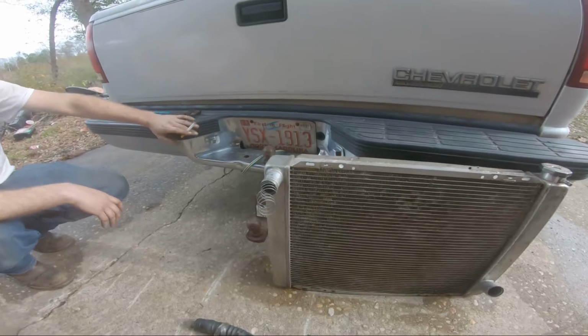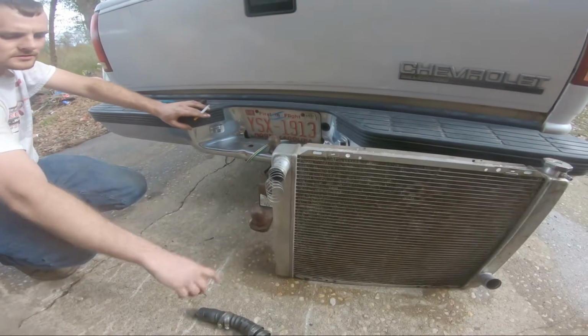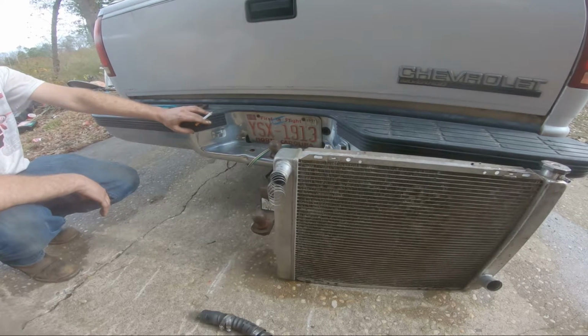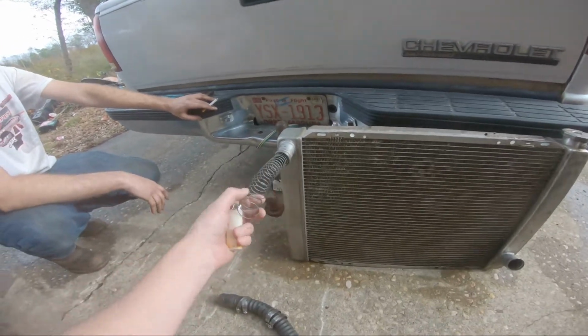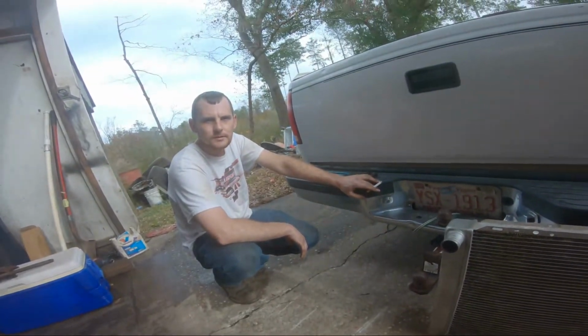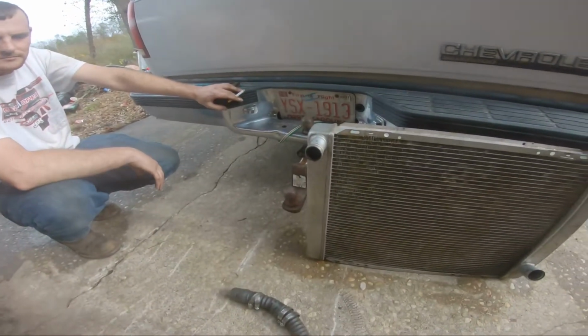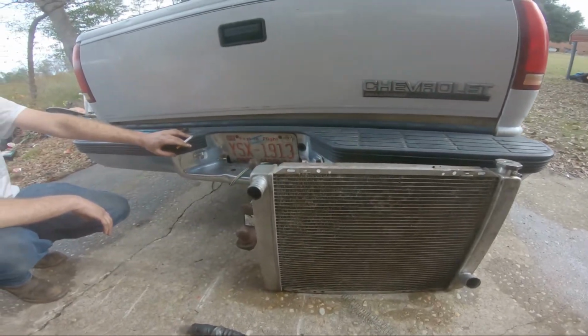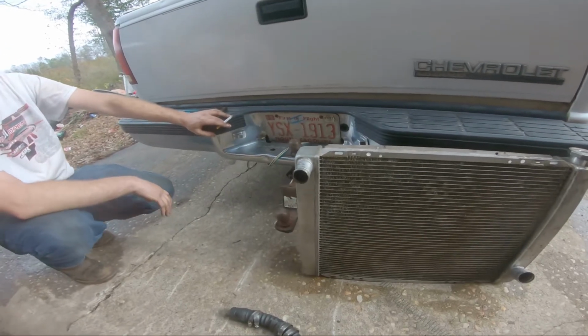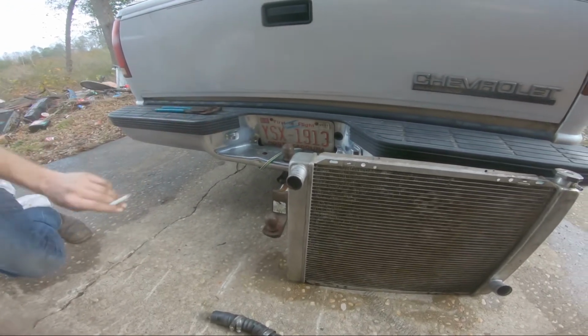I think it might be because it flows too fast. It actually sucks it out of here once it gets hot. It probably does. Ain't no telling. But that's just a parts house hose, too, so it could just be cheap. That could be a reason for overheating. Probably not, but you never know.